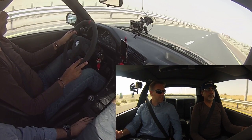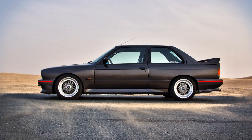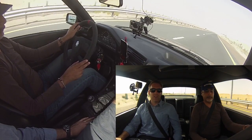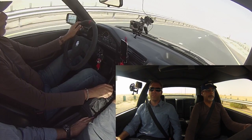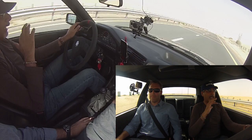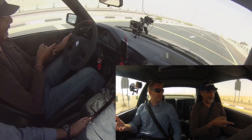And it's got the AC Schnitzer handling kit, which is quite rare for that time, especially to have it on it now. So the only thing I really still have to do is the shocks, because they've got Konis, which I'm not a massive fan of, and they're a bit soft. Yeah, I can feel a little bit at the back as well. Yeah, so even just in a straight line, you can feel that a little bit. I think most people go for the Bilsteins, really, on this.